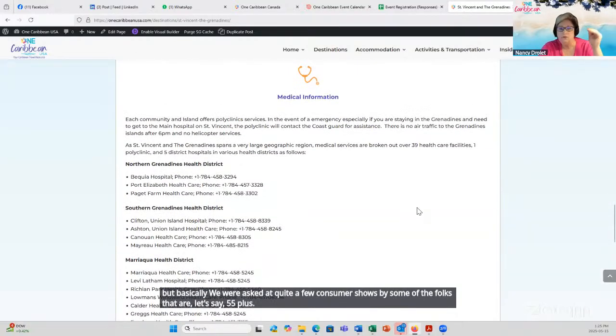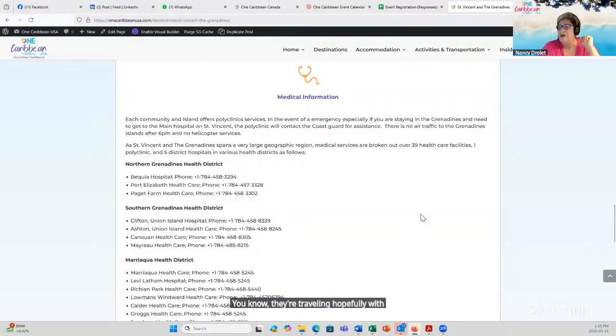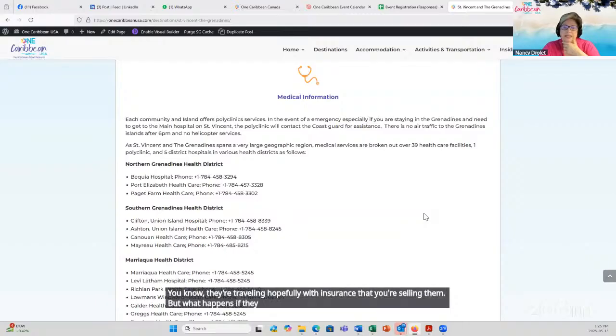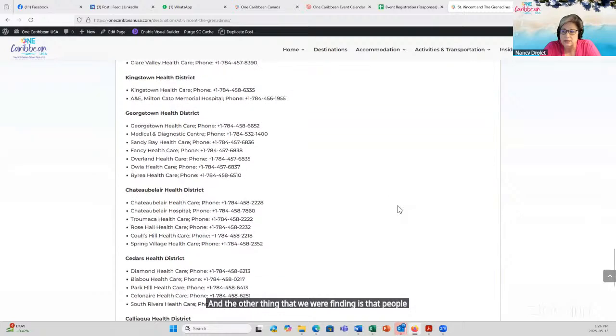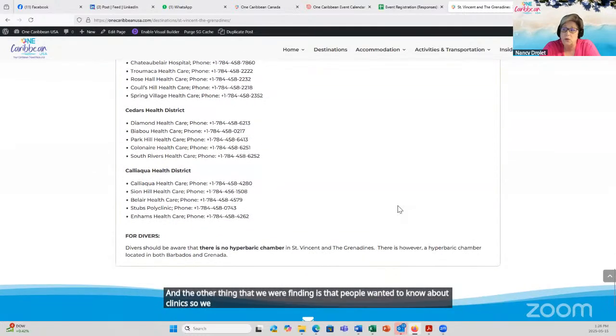They're traveling hopefully with insurance that you're selling them. But what happens if they get to the destination? They wanted some reassurance about what kind of medical services are available in each of the Caribbean islands. And the other thing that we were finding is that people wanted to know about clinics. So we really wanted to go through and highlight what hospitals, what clinics, in some cases, pharmacies. We're going to that level. We're adding information on pharmacies.